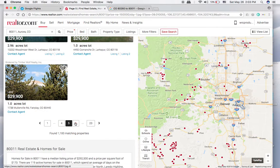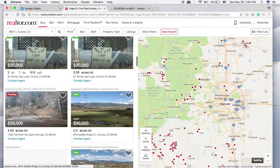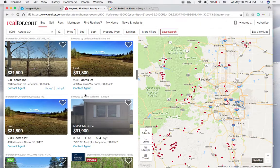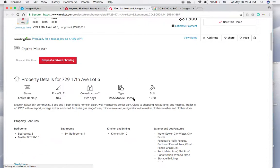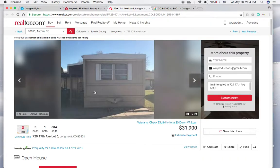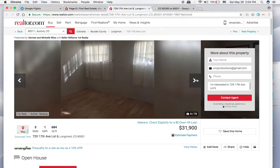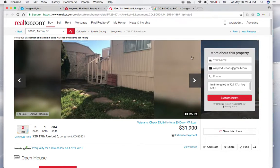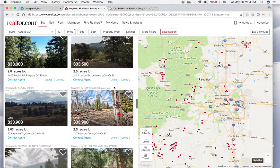Land. But we saw a mobile home there. I mean, the mobile homes. See another one. Mobile home. See, 182 days. So, you know, that's like over 5 months on the website. So basically, they'll give it to you for half the price. I mean, you can always ask. But I'm trying to see actual house.